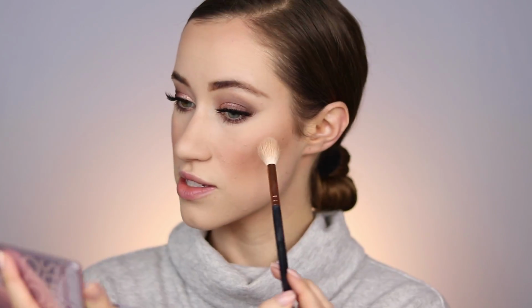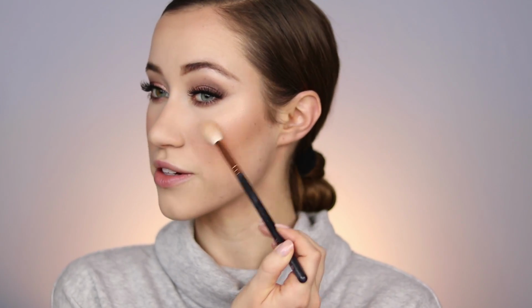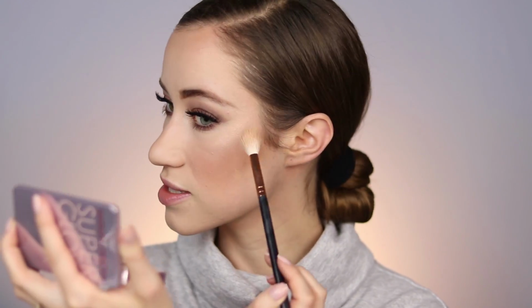Let's use the Maybelline Rose Gold one. I'm just gonna take a little bit of this and apply it to the high points of the face. This is such a buttery highlighter. It really is so pretty. You can definitely build it up to make it very blinding, or you can be more subtle with it, which is kind of what I like to do. I'm just going to apply it all over and then a little bit down the nose.